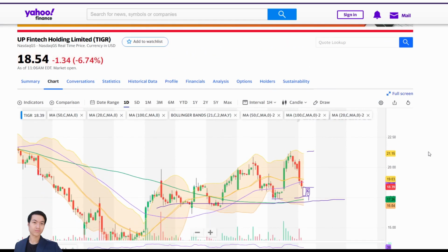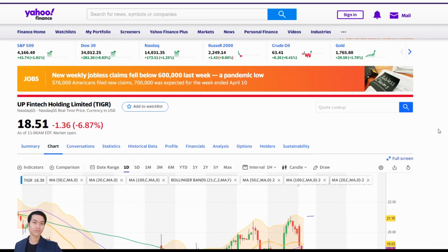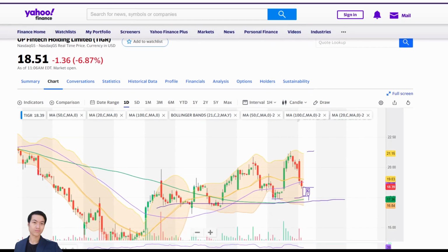You don't have to take a position immediately, because if you do that, you are just setting yourself up for failure, and then you'll be frustrated. Patience is as important as a lot of things when it comes to swing trading. So these are some of the things that I think through when I am swing trading my stocks.